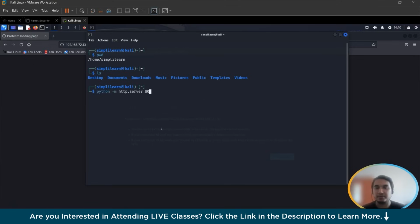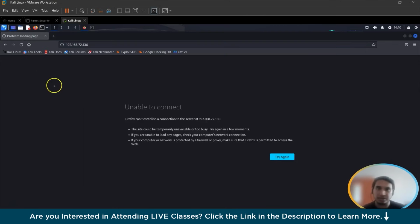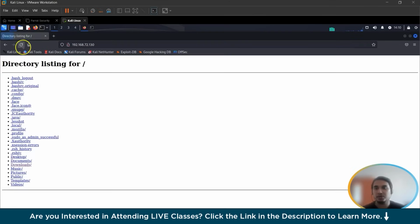Python HTTP server from this folder, I just press enter, and you can see it says serving HTTP on 0.0.0.0, which is basically your local IP address, and I'm using port 80. You can use whichever port, that's not really important. If I refresh now, you can see all the folders that are available, Documents, Downloads. These dot files are other things that we've already seen using the -la command. So all the files are now hosted properly as expected.